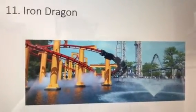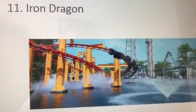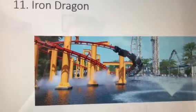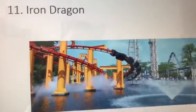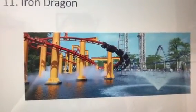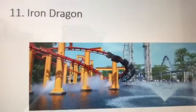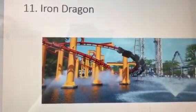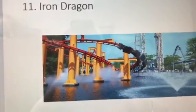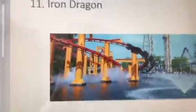Number 11 is Iron Dragon, and I'd say this is a fun coaster. Now, it is not the best suspended coaster. Bat at Kings Island is way better. But this is a fun little coaster, it goes over the river. And I also got a back seat ride, so it was a bit whippy when I went. So at least it was pretty fun. And I think I would come back on this when I go to Cedar Point again, one day.